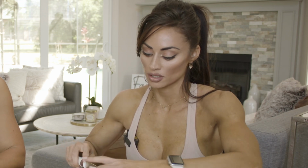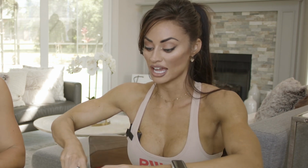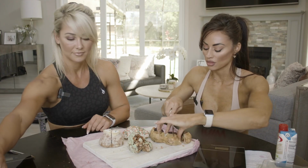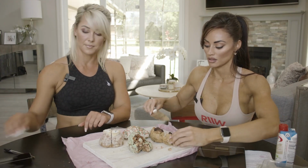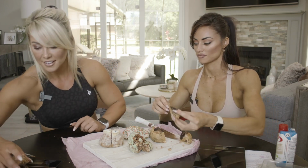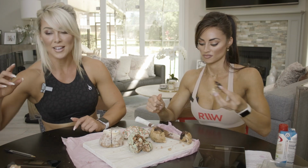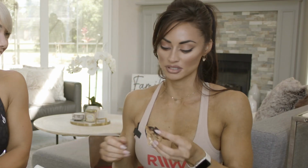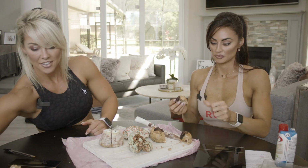So shall we eat them? Yes. All right. Well, we're going to do quarters, and then Holly and I are going to share a quarter. I'm going to weigh it just so that we know. 1/8. There we go. Let's put it on the scale and see what an 1/8 weighs. An 1/8, for the record, weighs the same as a standard cookie. 33 grams.